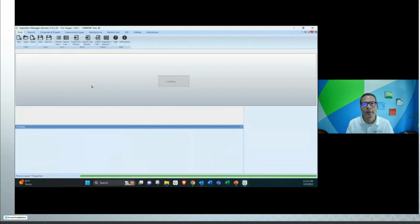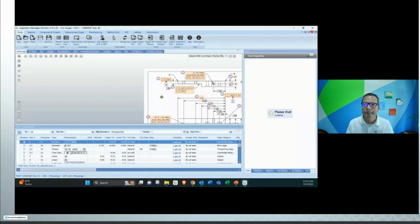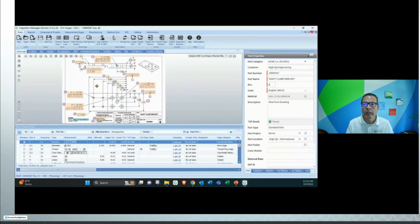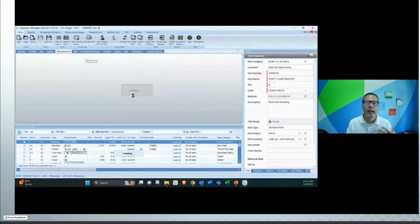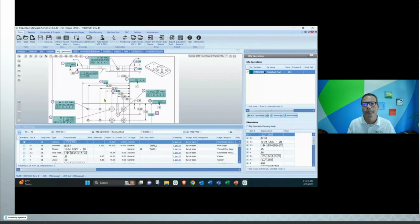I do want to hop into the manufacturing operations because that's actually an important aspect of it. Because when you get this part, it's not just going to jump in and poof, come out of a 5-axis machine and be done. Not really. It's going to have to go through operational steps, right? What happens in op 10, what happens in op 20, op 30, op 40, and so on and so forth.